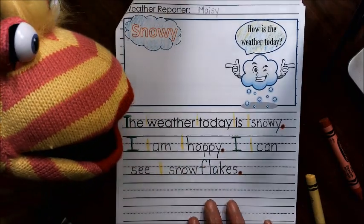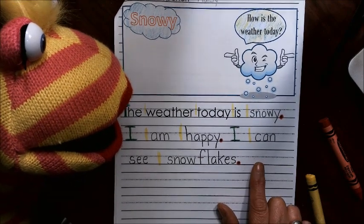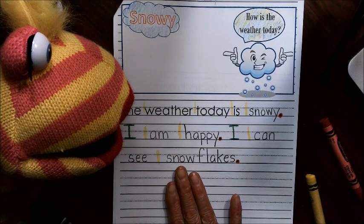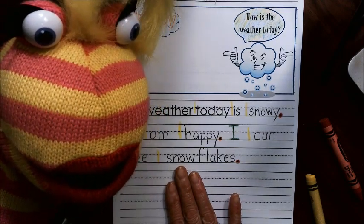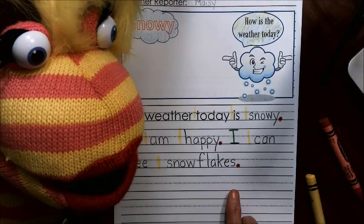That's a lot. So maybe we can just stick with these right here. And then, boys and girls, if you want to add one more sentence, you can. Okay? But these three sentences are just perfect. Now, what I'm going to do is I'm going to let Maisie write her last sentence. She's going to do it all by herself. If you'd like to do one more all by yourselves, go do that now.